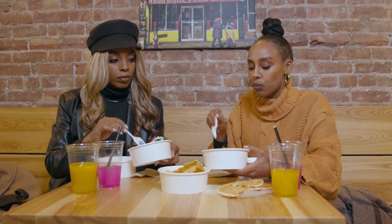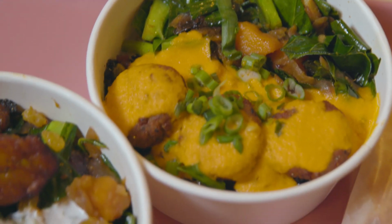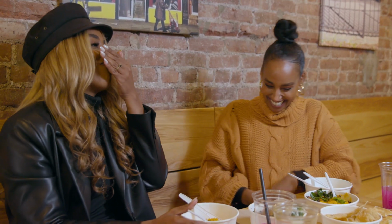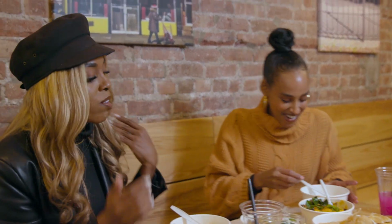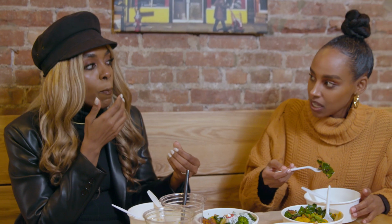Okay, so this is a salmon bowl, but with the quinoa patties on top. And then I believe these are the wok vegetables. I definitely want to try that. Is it good? I love coconut and rice. Yeah? Oh my God, it's so good. Yeah? I need to try that.